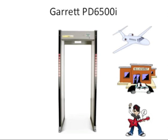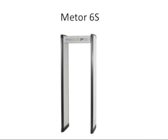Another great option for detecting smaller weapons would be the Meteor 6S. This system was specifically designed to target hard-to-detect metals that many other weapon detectors aren't able to detect.